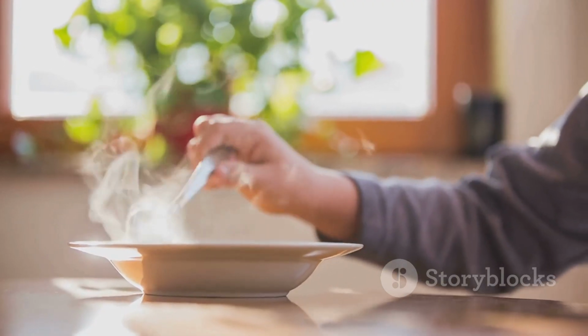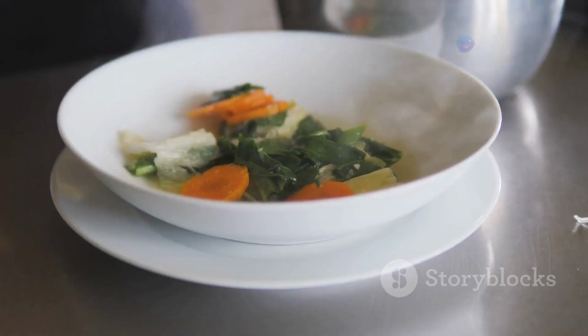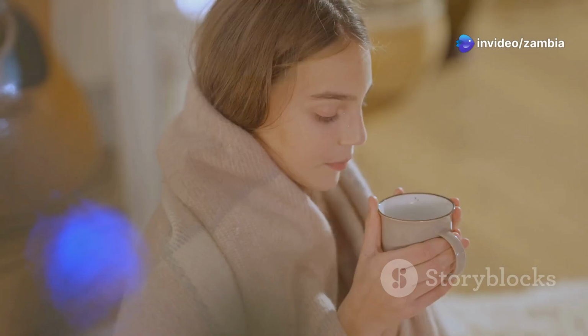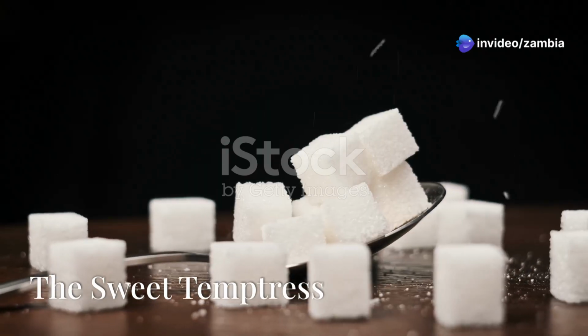Swap out those icy treats for warmer alternatives. Try a cup of herbal tea, a bowl of soup, or even a piece of fruit. Your body will thank you for it.